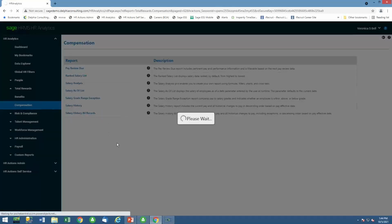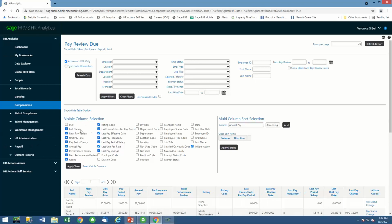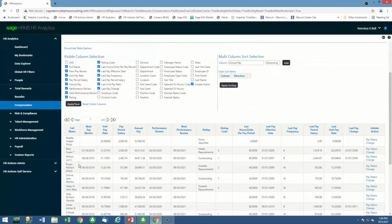So if you're doing salary administration at the same time every year for everyone, that's one thing, but if it happens on people's anniversary dates, it's a little bit more difficult to control. But if I were to go through here and look at a particular person and say, well, I've got a performance review due, but I have pay reviews due, next pay review. Some of these are pretty old. So there's a link over here called Pay Status Change.